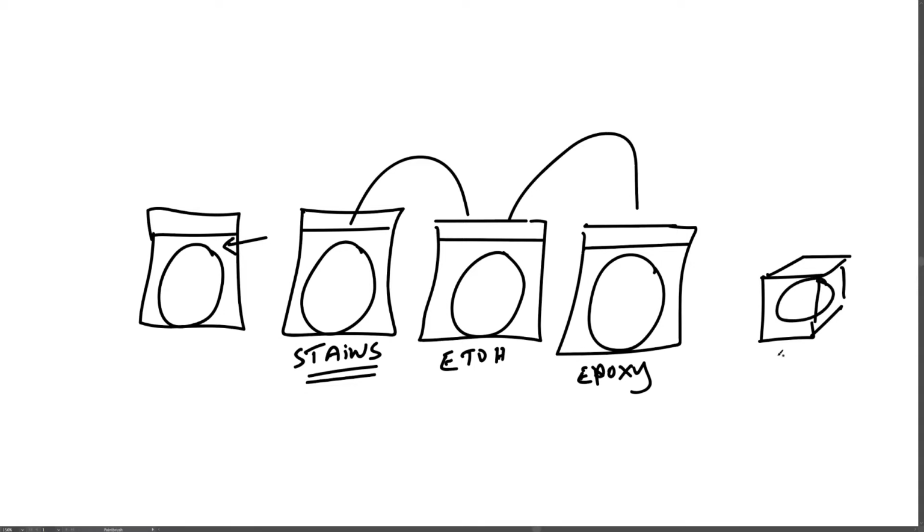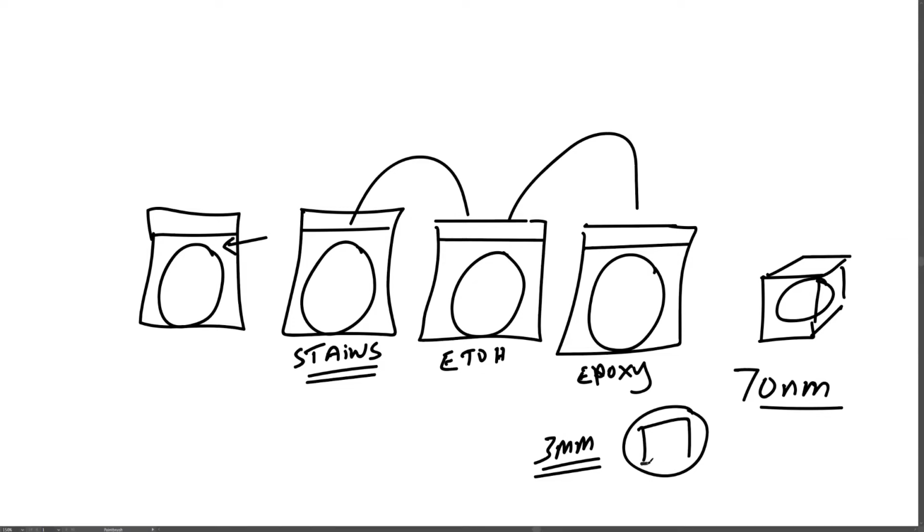And you can put this in a machine, a microtome, that cuts very, very thin sections that are 70 nanometers thick. And the sample has to be very small because we place it on a very small disc that's only 3 millimeters in diameter. This is called a grid. That's the microscope slide for the electron microscope. So we have a section, and we lay the section onto this very small, very thin disc, and then we can put it in the electron microscope to make our observations and photograph our results.